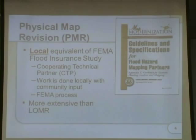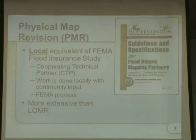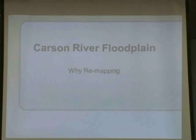A lot of the issues that were in Douglas County came from a federal agency coming in and doing the work remotely. So this is a way to sort of localize the effort. You get a lot of inputs from the folks on the ground. You get a lot of partnership, and it's a better process for the community. It's more extensive than just a letter of map revision, which you've probably heard about, on a more localized scale. But it's less federal, I'd say, than a flood insurance study. So that's the process that we've been going through for the last couple years.